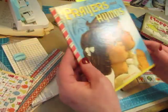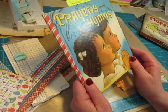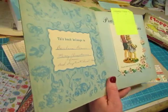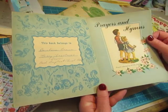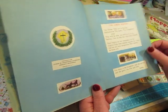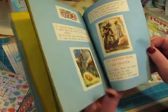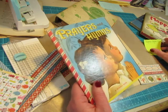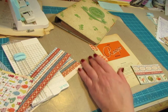And then this one looks like a little golden book, and it also looks like it wasn't used very much, but it's a friendly book. It's got a striped binding. 1950. It's very sweet. That's what I got at the Junkyard's Daughter.